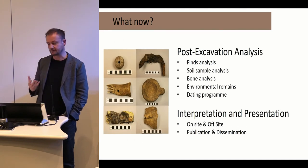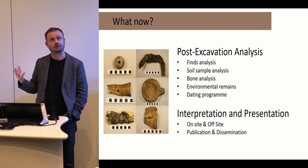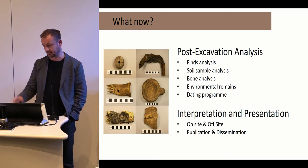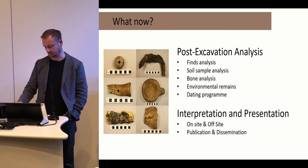So what we're doing now is finds analysis, soil sample analysis, bone analysis, all the usual stuff. Very exciting from an archaeological point of view, but I hope you'll agree, that's what we'll be doing at the moment. And I generally think it will revolutionise not just the Assynt or Scottish Iron Age, but I think the British Iron Age. These things are very, very rare.